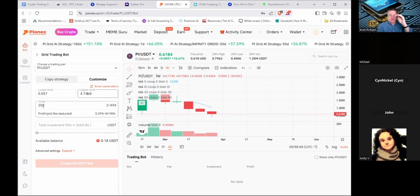And then the number of grids is 200. Each grid line is where it executes a trade. Here it's talking profit per grid with the trading fee deducted. So if I adjust this to 100, it's interesting playing with these, because you would think that having more grids and more trades going on would make you more money. But actually, the peak here is 40%. If I go down to 100, the peak is potentially 82%.